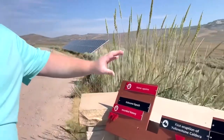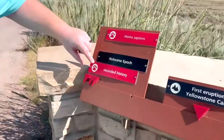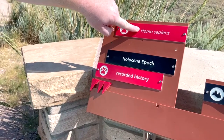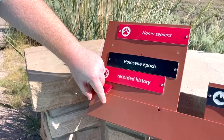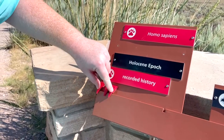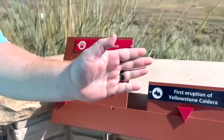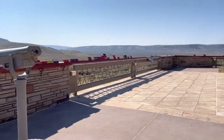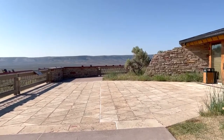So they have every major event in world history on this timeline outside. It goes all the way from the parking lot to this point here. And right here in this span is Homo sapiens, which is humans. In this little 3 inches, that's the timeline of human history. And as you can see, it goes and goes and goes. And there's a whole other side you can't even see. It's probably 300-400 yards long of the history of Earth, and it's amazing.